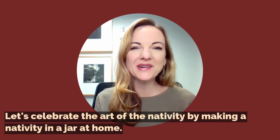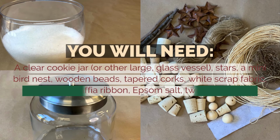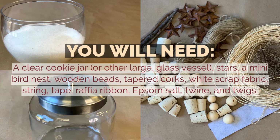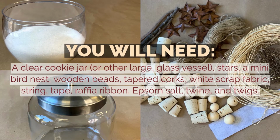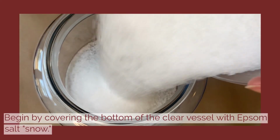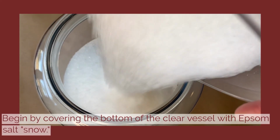Let's celebrate the art of the nativity by making a nativity in a jar at home. You will need a clear cookie jar, stars, a mini bird nest, wooden beads, tapered corks, white scrap fabric, string, tape, raffia ribbon, Epsom salt, twine, and twigs. Begin by covering the bottom of the clear vessel with Epsom salt snow.